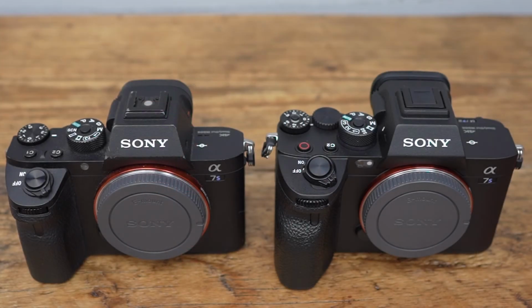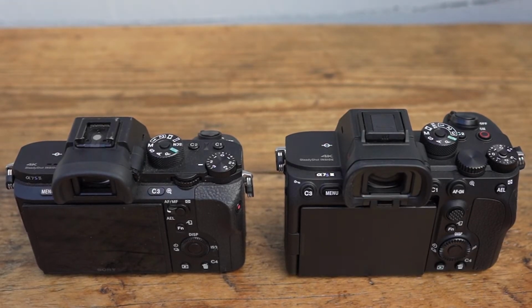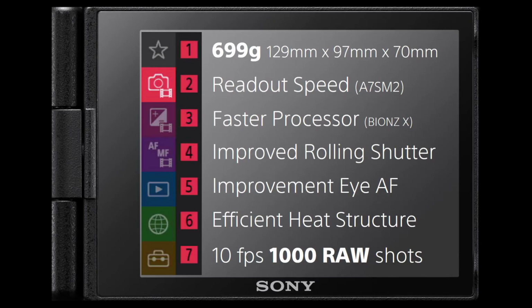Now let's have a look at the two products together, the A7S Mark II and the A7S Mark III. The A7S Mark III now weighs 699 grams versus 627 grams, and it's 129 by 97 by 70 millimeters versus the A7S Mark II 116.8, 68.6 and 38.1. The readout speed is double with the processor, now it's 8 times faster than previous models with the Bionz X processor. The rolling shutter has been improved to around 3 times over the Mark II, with huge improvements in speed, focusing, reliability and accuracy over the previous model.